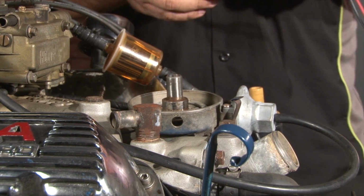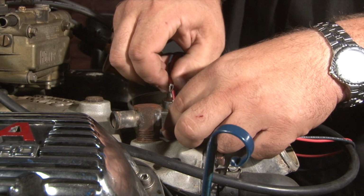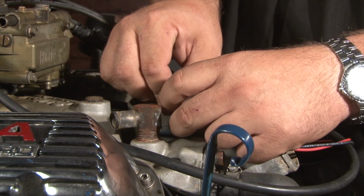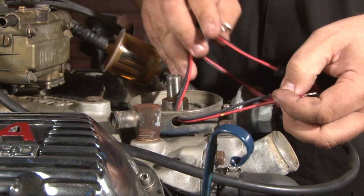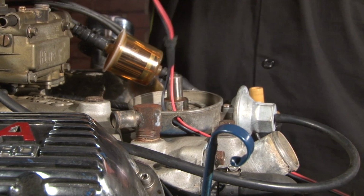Next step is to install the Ignitor assembly on your distributor. First thing you're going to do is fish the positive and negative wires through the side of the distributor where you removed the ground from the point system. Pull these through and pull them over to where the coil will be, where you'll connect them later.